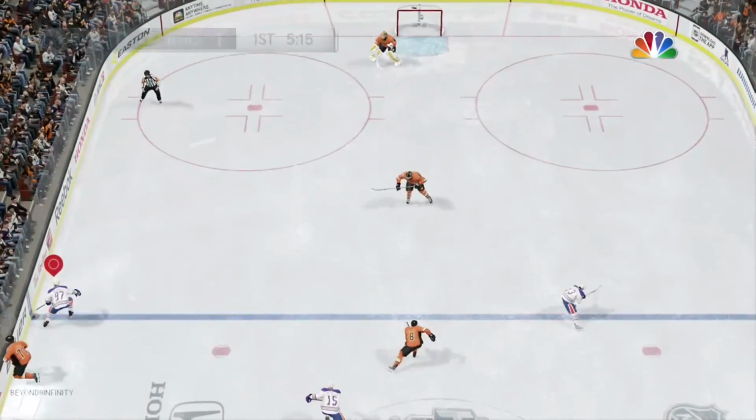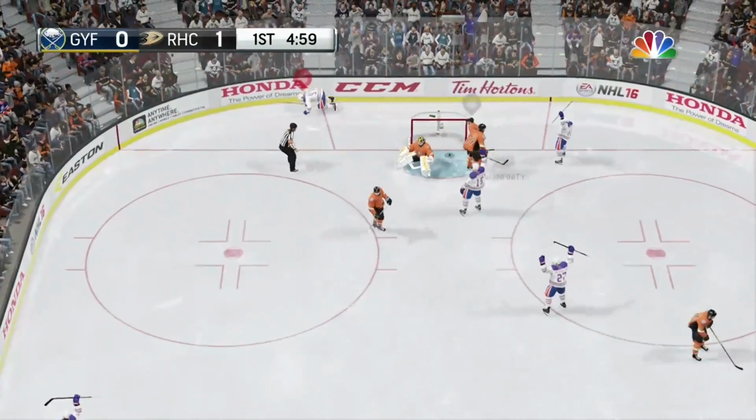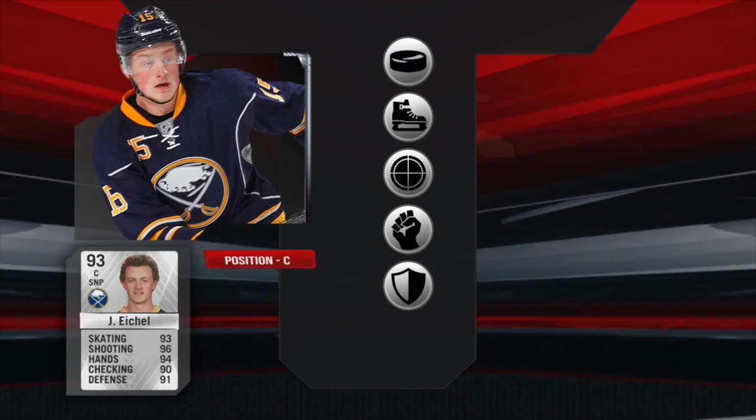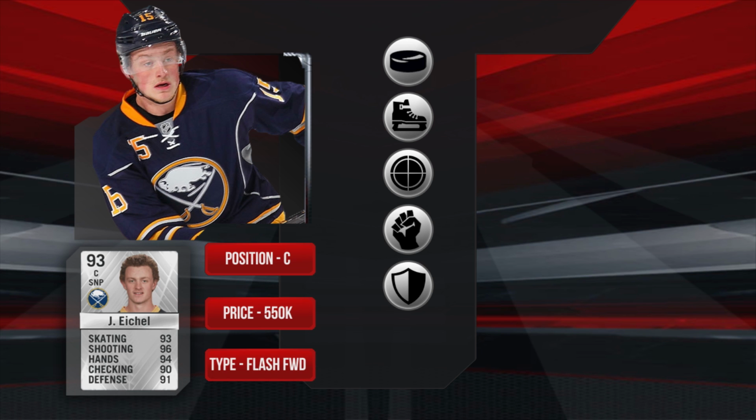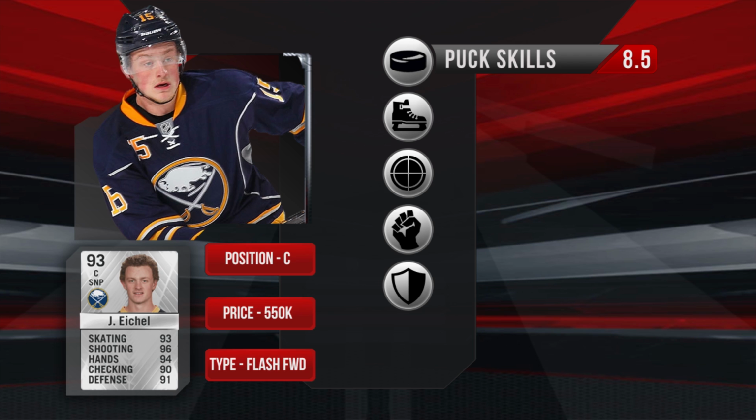But before I can leave my final thoughts, we need to take a look at his opponent in this review, flash forward Jack Eichel. His current average price is $550K, putting him in the same price range as Sidney Crosby. Puck skills. He gets an 8.5.